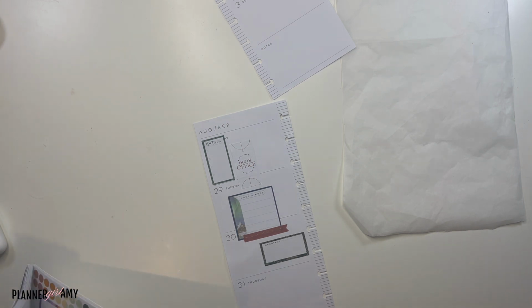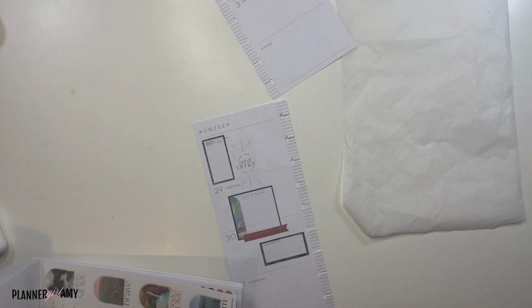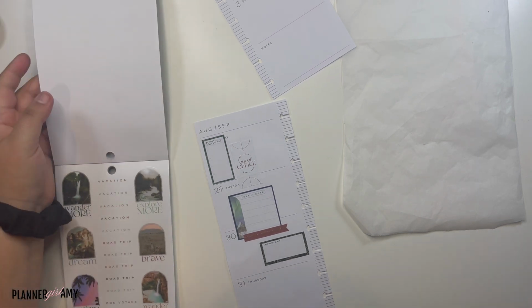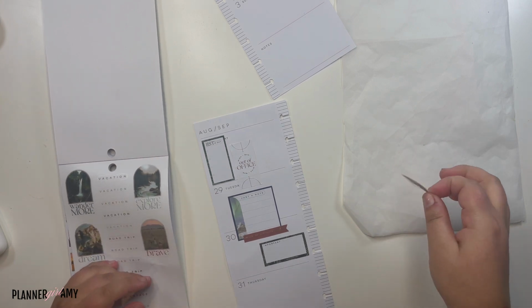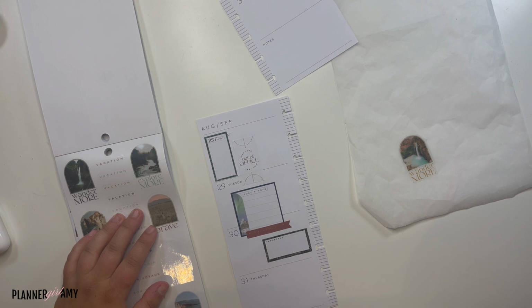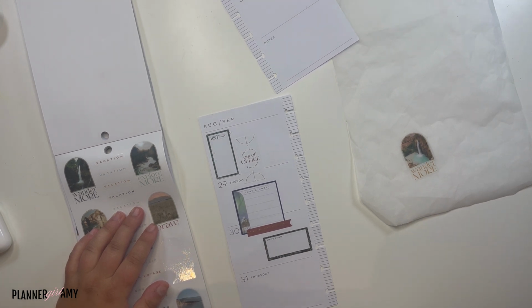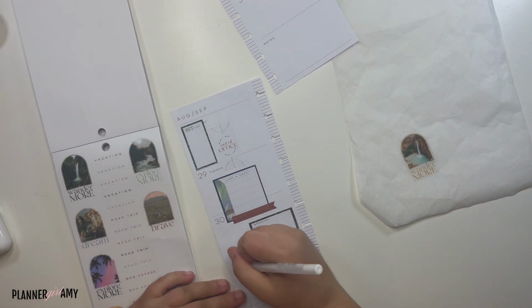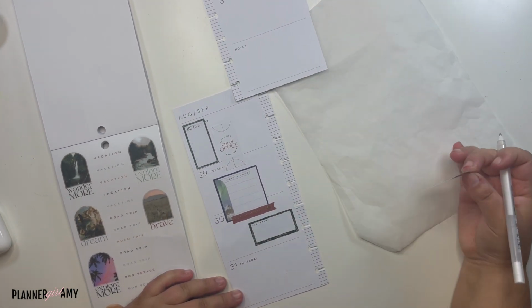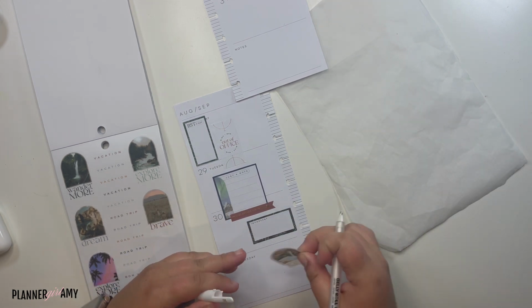All you had to have was an RBC Avion rewards account. And anybody could sign up for that, whether you had an RBC bank account or you did not, anybody and everybody could sign up for it. So that's what I did. I signed up for it.